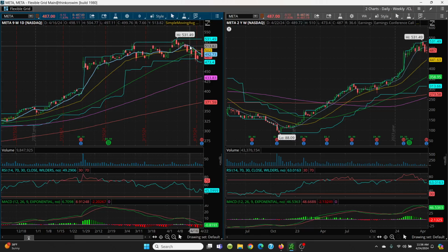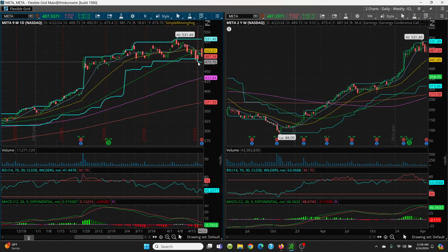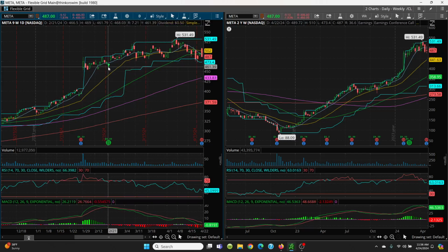Now, let's look to the downside, though. Always got to look to the downside. This is what you're watching, is that 473.40. That is very, very key. That is the bottom of this candle right here, okay? So that's what you want to watch. That's why you want to use price channels on your chart. That's what these blue lines are, price channels, okay? So now, if this is lost, okay, now we can come down and follow these candles all the way down.